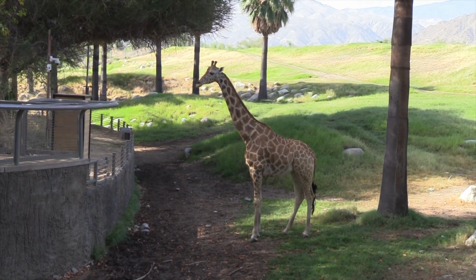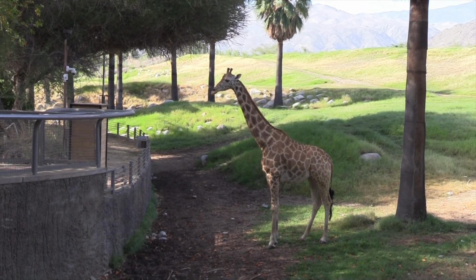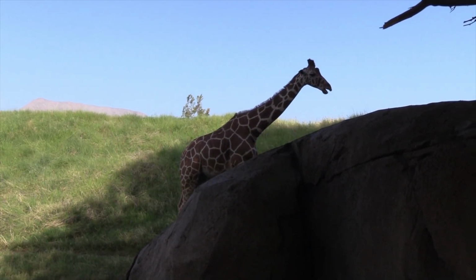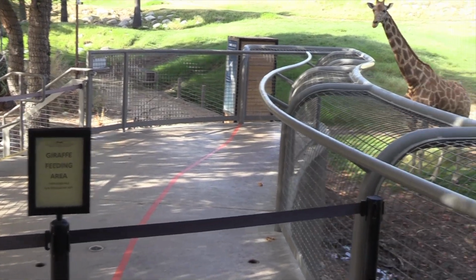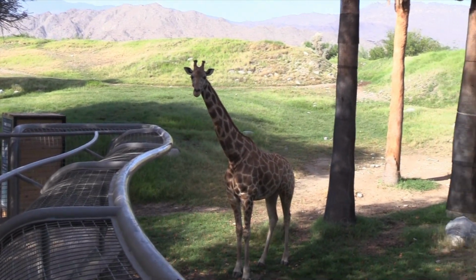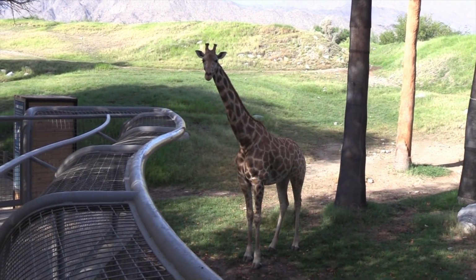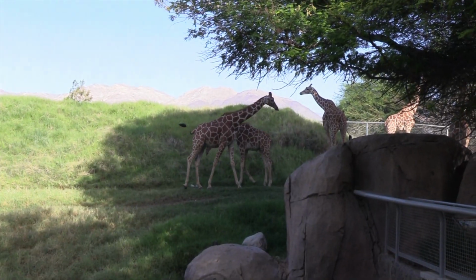Yeah, so if the cafe is not open, this is a perfect spot to come and look at these magnificent animals. Another one over there. You do have giraffe feeding. This is a giraffe feeding area. Waiting for someone to come and feed you, huh? Some snacks? Oh, there we go.